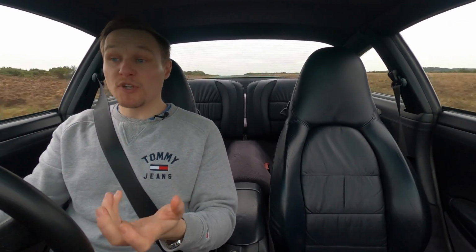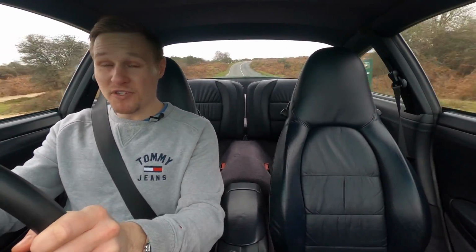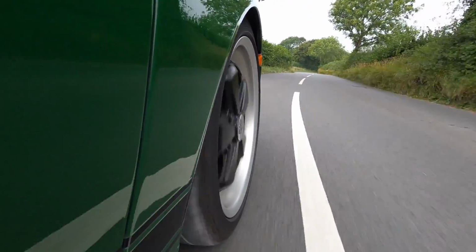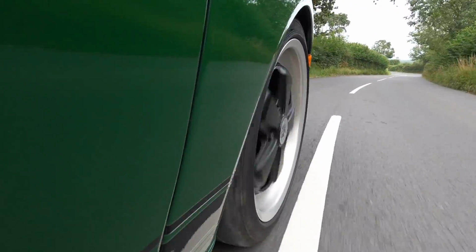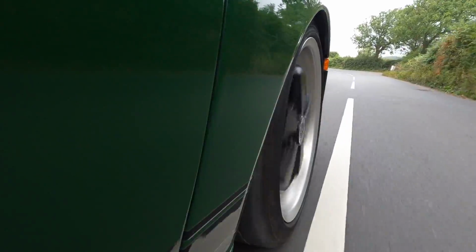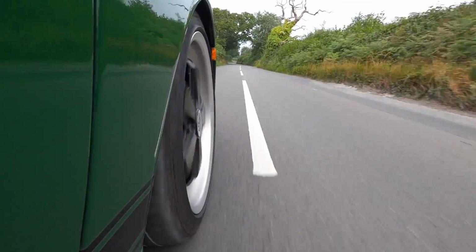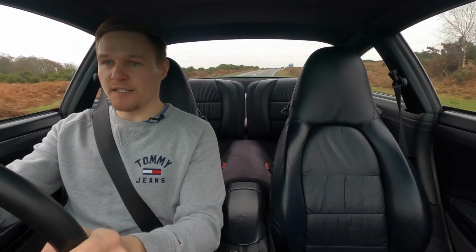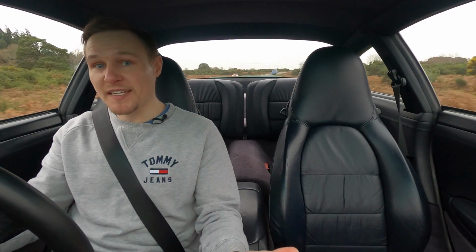Otherwise, though, I think it's important to look at the bigger picture. The 996 historically has always been the entry-level 911, really. Prices have been so low for so long that most of them have been neglected and uncared for. This car was definitely an example of that, twinned with the fact, and I've said it in previous videos, this car's 25 years old now. Most cars by the age of 25 have been cubed, so it's remarkable that these cars are still on the road, as with 70% of Porsches, and the reason is people are investing in them.